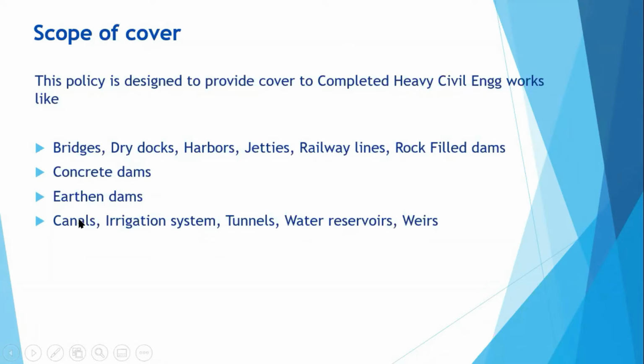But unfortunately, you will not find roads in this list. And nowadays, 90% of these policies are given for roads. It is also taken as a completed civil engineering structure. But basically, roads were not supposed to be covered under this policy. Your runways, airport runways, water pipelines, all these things can be covered. So these are the basic structures which can be covered under the CECR policy.